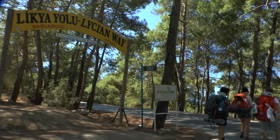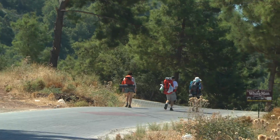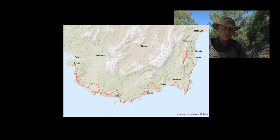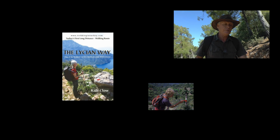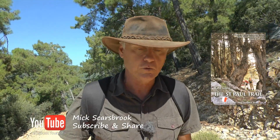So this is the start of the Lycian Way. It's a hiking route which is 335 miles long, all the way from Fethiye to Antalya. It's a beautiful route that was originally the idea of Kate Clow. She wrote a book about the Lycian Way, which you can get online from Amazon. And I knew Kate personally. She went on to write several other books. One of the other ones that became quite famous was the St. Paul's Trail, which goes inland from Antalya.